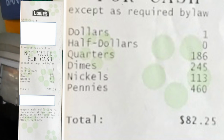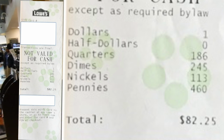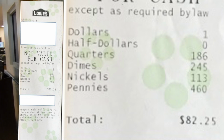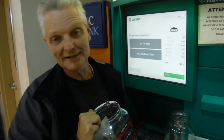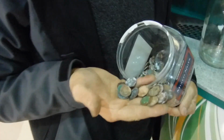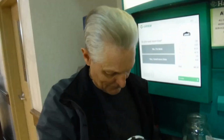There it is. And we now have a Lowe's gift card for $82, right? $82.29, look at that. Pretty cool, huh? Just so you know, there are some that I didn't even put in the machine. These I know would not go through the machine. They're completely corroded pennies. The zinc in the pennies reacts with that salt water really bad. So I know they won't go through because they're not flat.